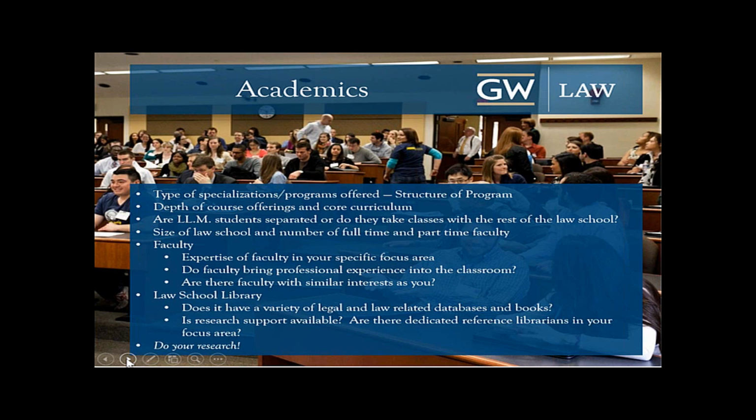So rankings are all well and good, but what is key to doing an LLM, and this is where perspective comes in, is to look at the course offerings for that specialization that you're interested in. If you're looking at patent law, are they heavily based on patent law, or do they do trademarks and copyrights only, or is it a hybrid program? If it's international law, do they do international business only, or do they also take in human rights and public international law? So these are all the type of things you should be looking at when you are looking at doing an LLM in the U.S. and you're looking at various schools. See what the core curriculum is.